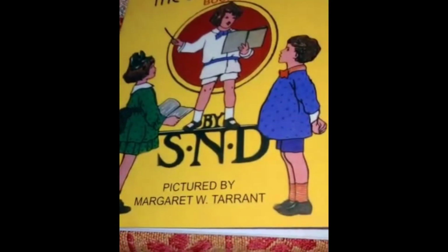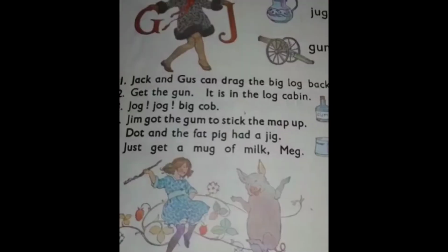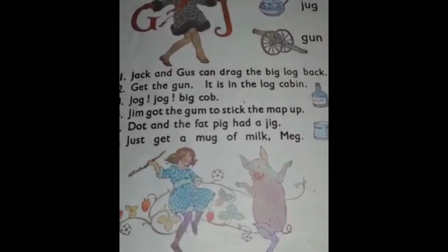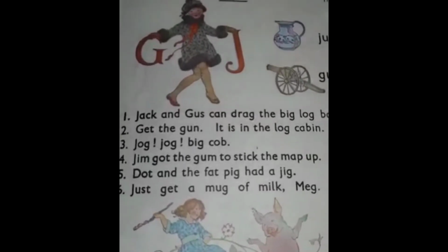So open to page number 17. Children, have you opened this page? Can you see this page here? Lesson 15 and page number 17.